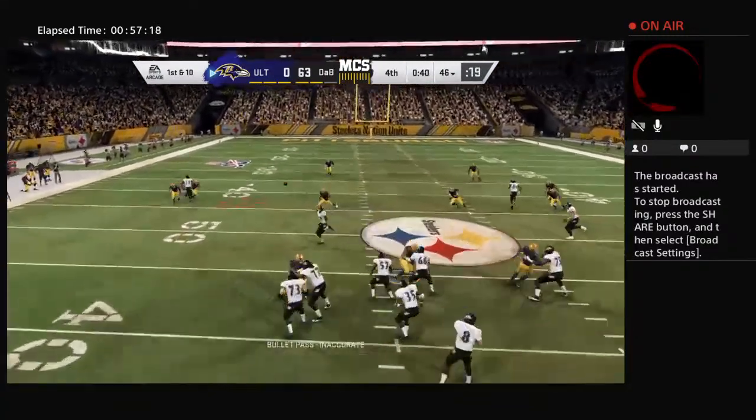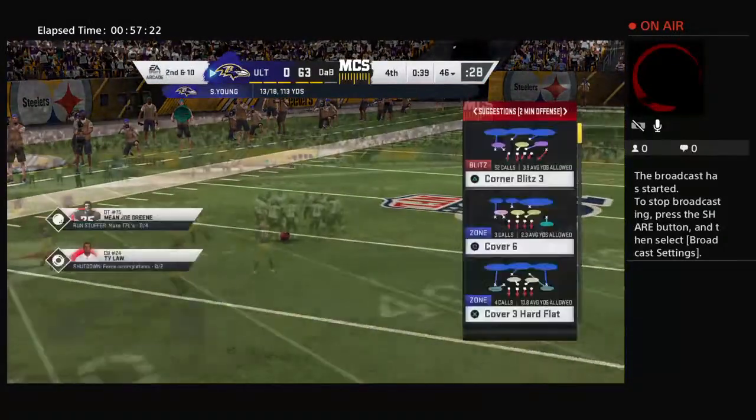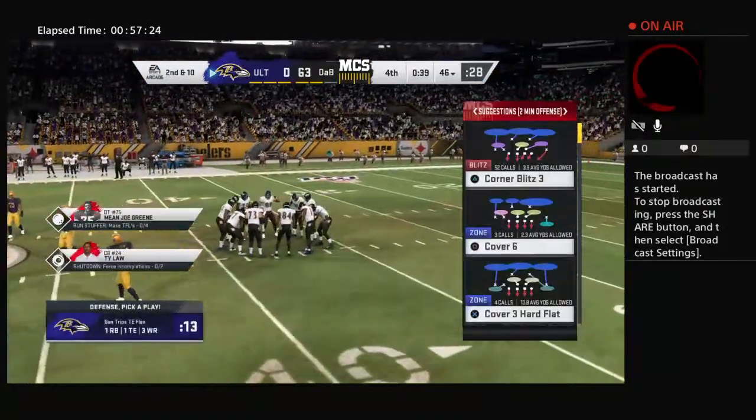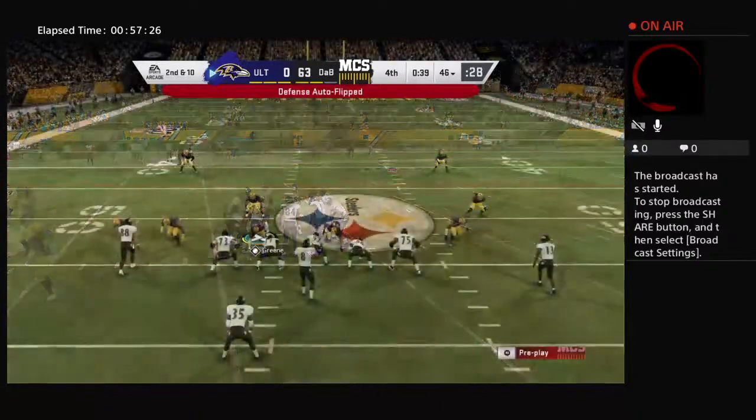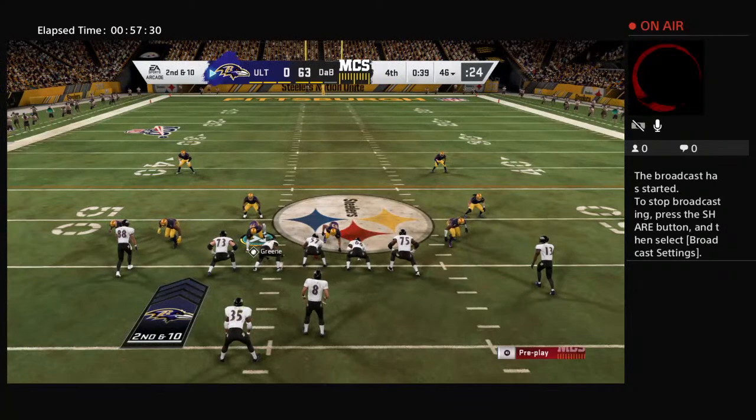To the air once more, Young. Throwing middle, but it's incomplete. Jerry Rice, the one he was looking for. And now it's second down. An incomplete pass on first down. That leads to a 2nd and 10.